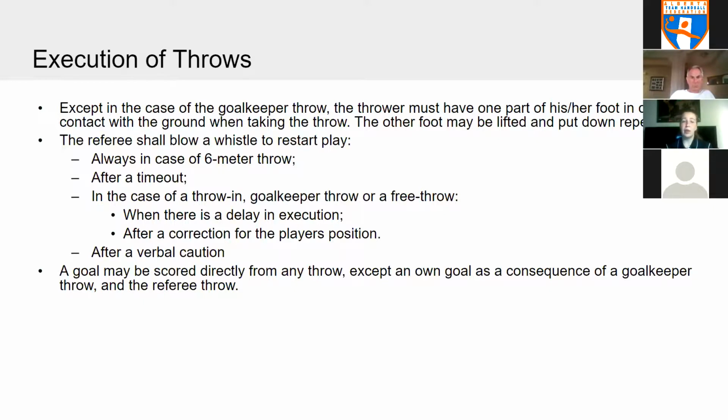As a referee, we have to blow the whistle to restart the play always in the case of a 6 meter throw, because we stop the time as well, after a timeout. And then in the case of throw-ins, goalkeeper throws or free throws, if they have been delayed or if we needed to correct players' positioning, for example, keeping the distance, as well as sometimes when we give a verbal caution or a warning towards players and want to encourage them to continue with the game.